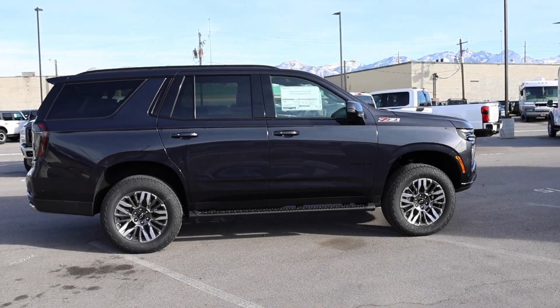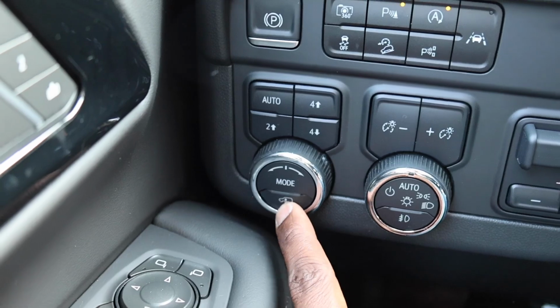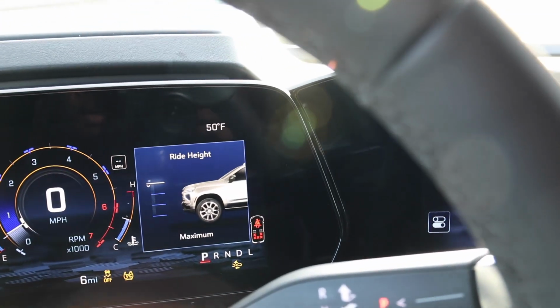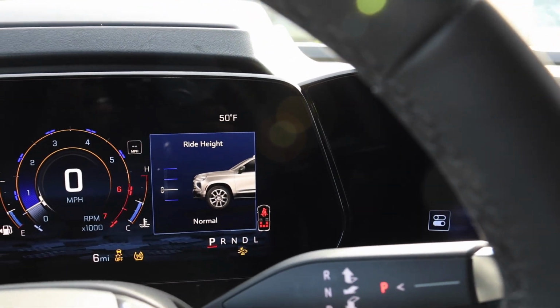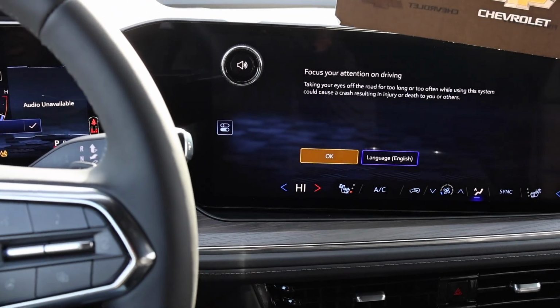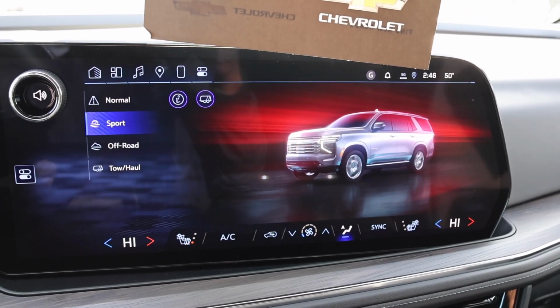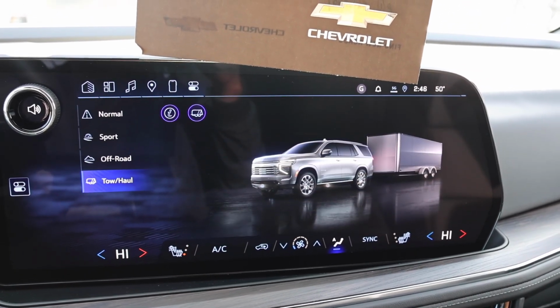In order to go into this ride height, you have to be in 4 low. And this is how you control it. So you push the icon and then you can just lower it down like so. And I didn't show you the drive mode, so let's go ahead and do that really quickly. They have normal, sport, off-road, and tow haul.